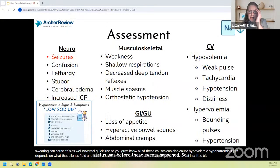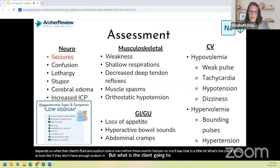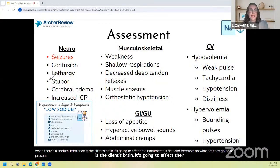But what is the client going to look like if they don't have enough sodium in their body, if they have hyponatremia? Well, remember, the first thing I want you to think about when there's a sodium imbalance is the client's brain. It's going to affect their neurostatus first and foremost. So what are they going to present like? Well, at first, they might be a little confused and tired. Then you can't arouse them. They're stuporous. They could develop cerebral edema.